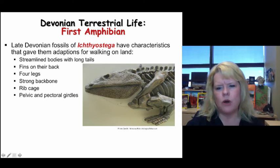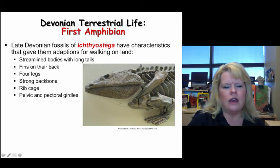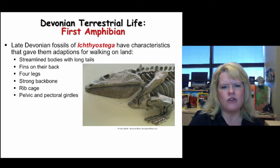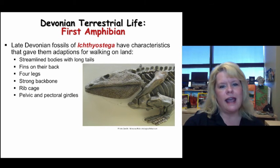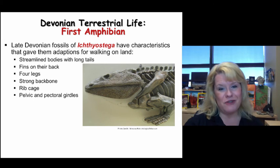When you see these types of bones, they're not necessarily for fat tissue, they're for attachments of muscles. They had a broad rib cage and pelvic and pectoral girdles, which would have held the muscles necessary to be moving on land. So an important discovery and an important evolution to see our first real amphibian in the rock record.